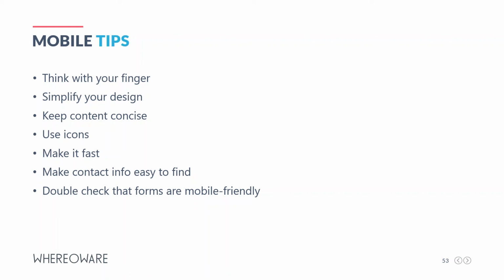You can also incorporate icons, so translating elements like that navigation that's taking up a lot of room with a lot of words into the hamburger menu icon. You're still getting the same functionality and usability. It's just going to be optimized and better for mobile. You also want to make your contact information easy to find and double check that your forms are mobile friendly.